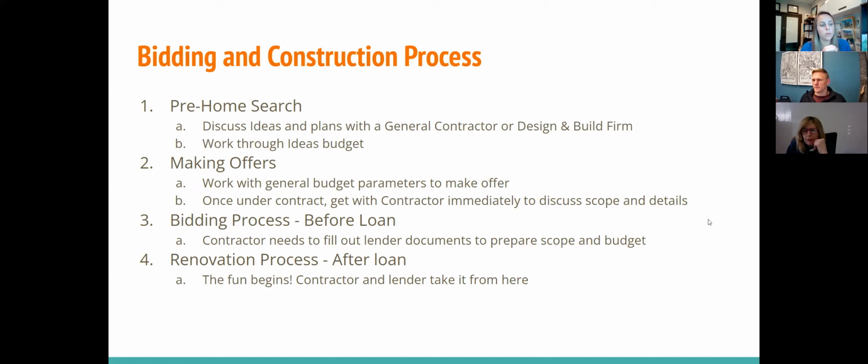Yeah, so you can't be a licensed contractor and get this loan for yourself as a purchase. So you cannot do the work yourself. If you're a licensed contractor, you can't be the person that's doing the job yourself. So a different licensed contractor will have to complete the job, which, again, is an extra layer of protection for everyone.